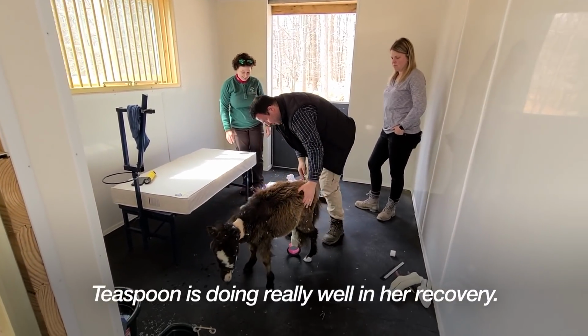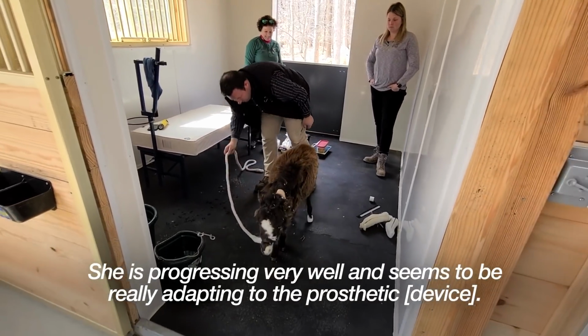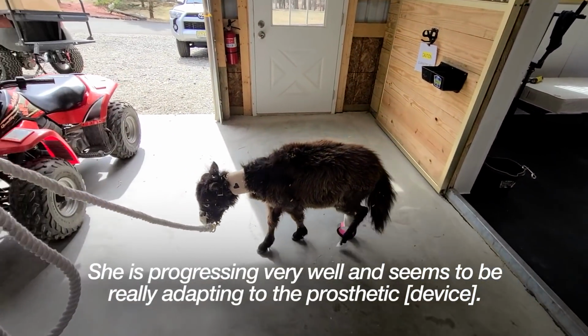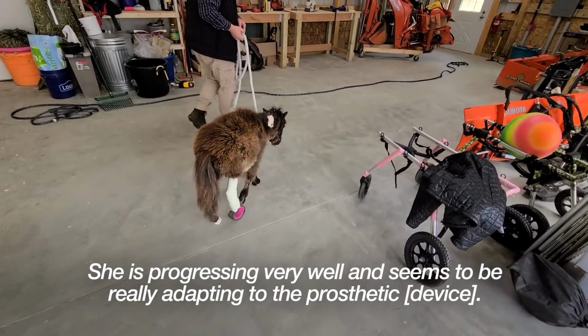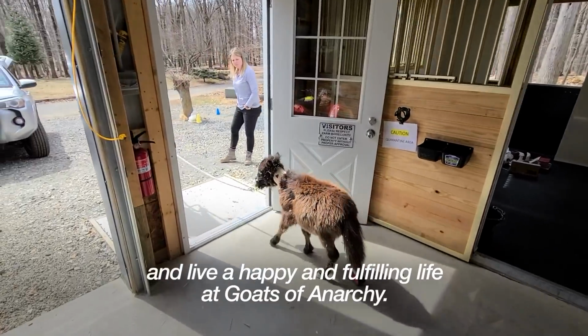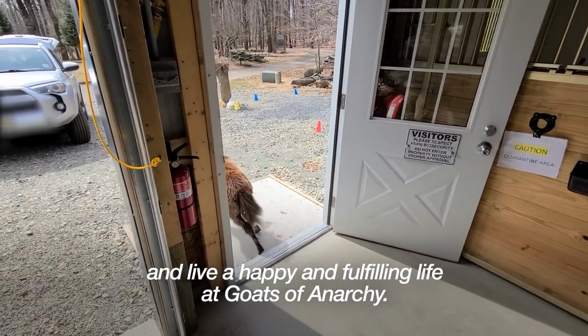Teaspoon is doing really well in her recovery. She is progressing very well and seems to be really adapting to the prosthetic. I'm really excited for her. She's gonna do great and live a happy and fulfilling life at Goats of Anarchy.